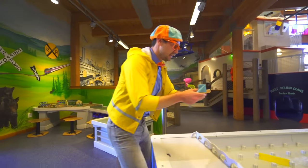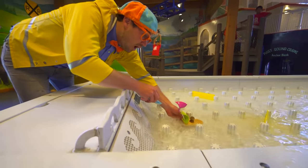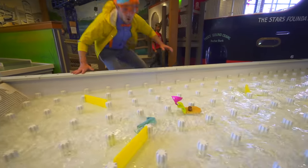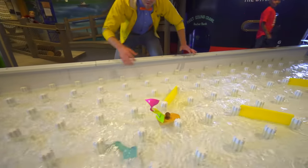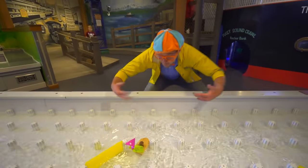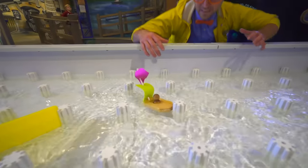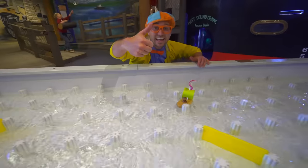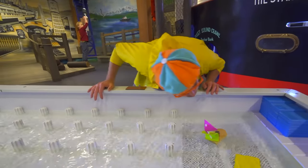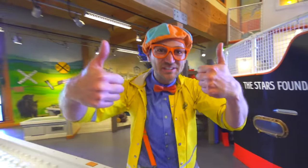Ready? Here we go. 3, 2, 1, go, boat, go! Go, go! Yeah, we lost the squid. Oh no, don't get stuck. Come on, come on. It's coming. The squid is coming. Okay, here we go. Yeah, we're doing it. Woohoo! Yeah! The boat made it to the end. Good job.